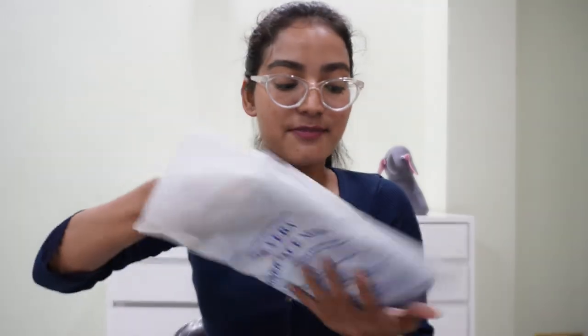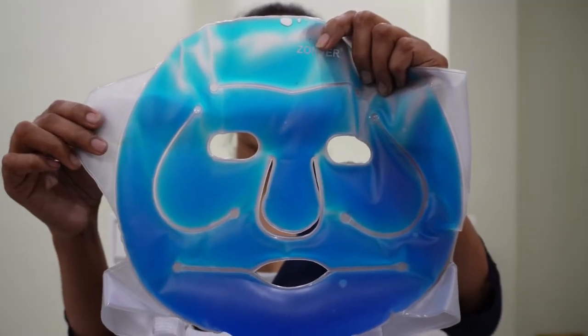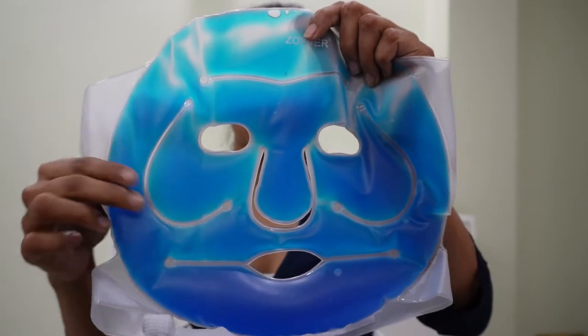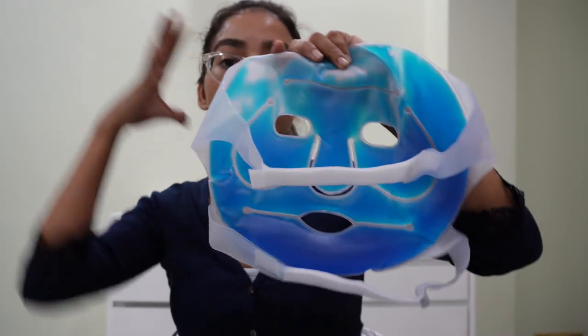It comes in this bag and this is how it looks like. It has this blue colored gel inside and has these velcros to tie it around the head. You can pop this into the refrigerator for 15-20 minutes and then use it for cold face therapy, and it's also a really good buy.